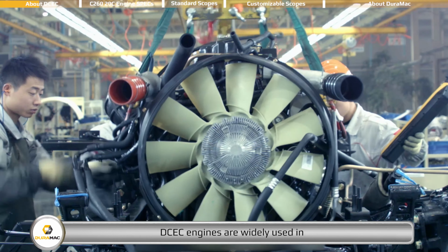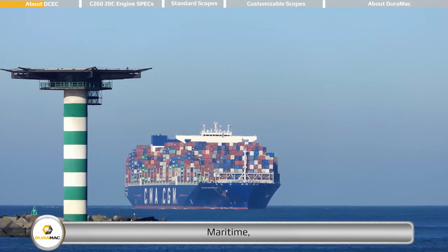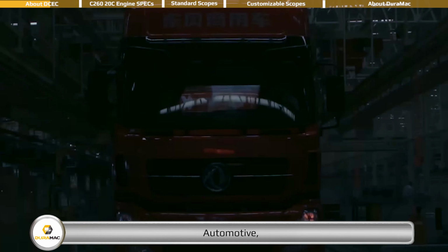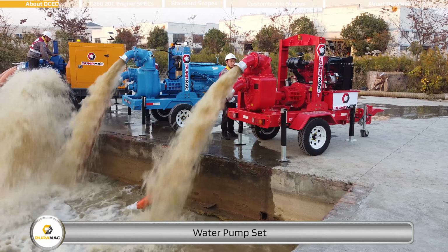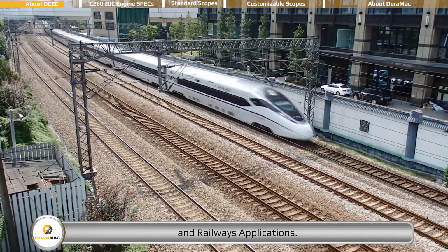DCEC engines are widely used in energy, maritime, automotive, construction machinery, water pump sets, and railway applications.